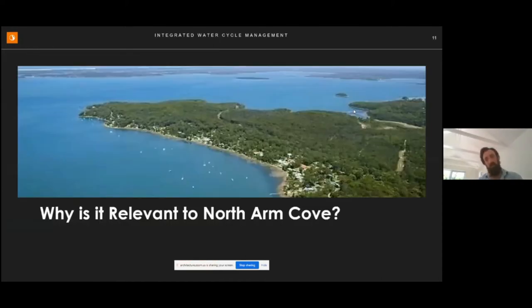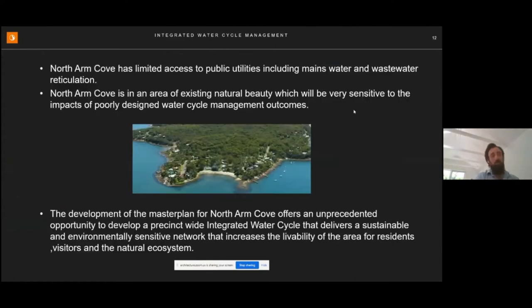That's just some news. So why is it relevant to North Arm Cove? You probably heard about it a few times during the presentations, certainly in the one that Stantec gave earlier in the week. There's limited access to public utilities at North Arm Cove, and that goes for mains water and wastewater reticulation as well. So you have to look at innovative ways to be able to service these communities because there isn't standard infrastructure there. The next one, North Arm Cove, is an area of existing natural beauty, and that means that it's very sensitive to poorly designed water quality outcomes.